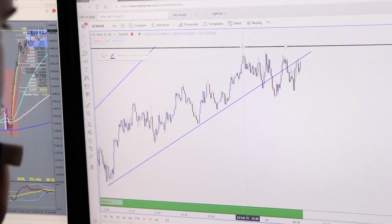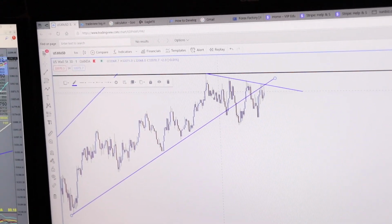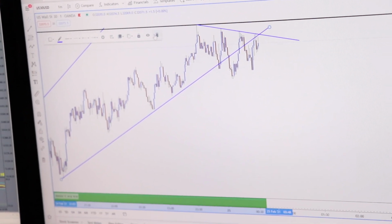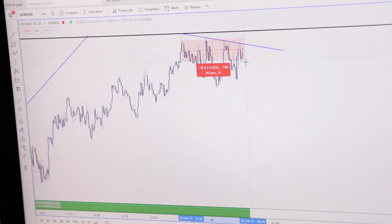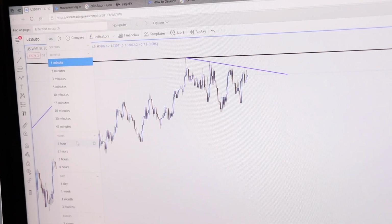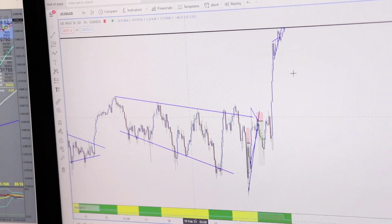Right, because if you start to measure this, obviously this is a 1 minute time frame. When you start to measure this, it's respecting resistance, resistance, resistance in a 1 minute time frame. From this period right here to this period right here, it's been about 58 minutes, so about 1 hour. We'll go into the 1 hour, and in the 1 hour, that's how it looks.